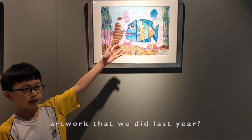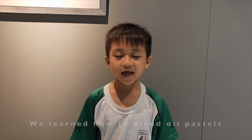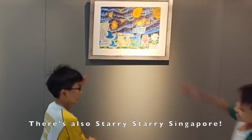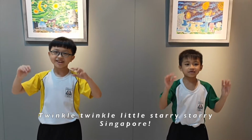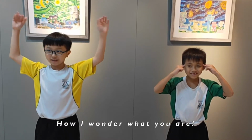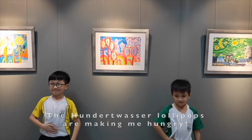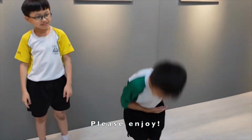Remember the underwater artwork that we did last year? We learned how to blend all pastels together and even design unique signatures. There's also Starry Starry Singapore. Twinkle, twinkle, little starry starry Singapore, how I wonder what you are. Underwater lollipops are making me hungry. Hey Asra, that's your artwork. Please enjoy.